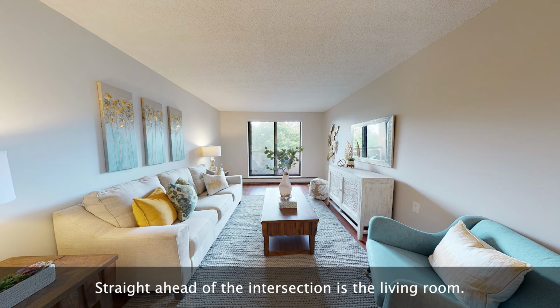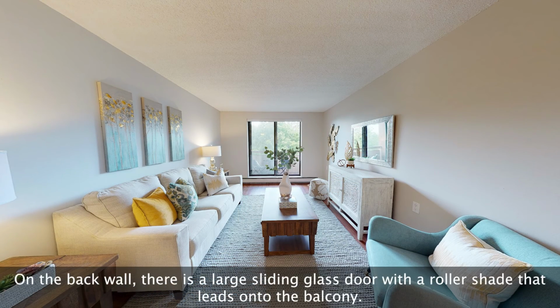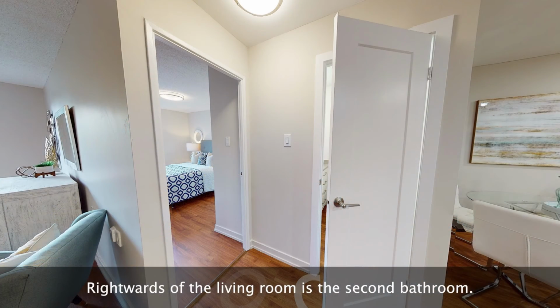Straight ahead of the intersection is the living room. On the back wall, there is a large sliding glass door with a roller shade that leads onto the balcony. Rightwards of the living room is the second bathroom.